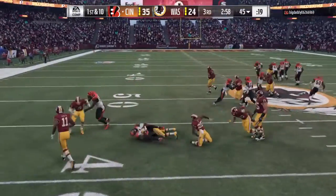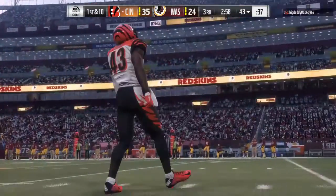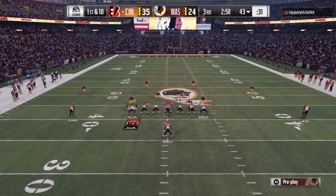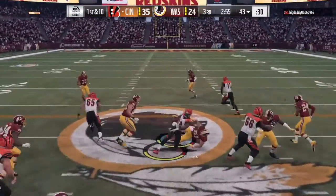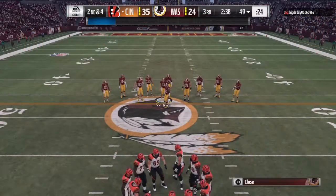Picked off by George Iloka. And he's able to get it back here to the 43-yard line. Both defenses have had their struggles, but they've been good enough to get them this lead, and another nice play there to help preserve the lead. It's been a game of punch-counter-punch, hasn't it? All throughout. But this time, the big swing was taken, and it didn't land. Nice play by them on defense.